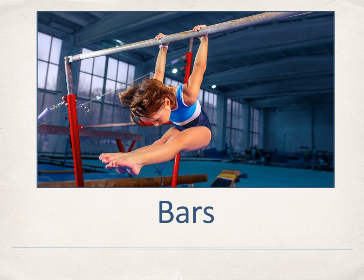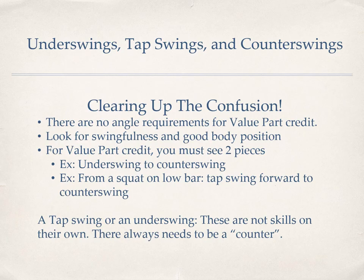Okay, let's talk a little bit about some bars. So we get this question a lot: underswing, tap swing, counter swing, forward swing, backward swing. What is the skill? When does it start? When does it end? So let's clear that up.